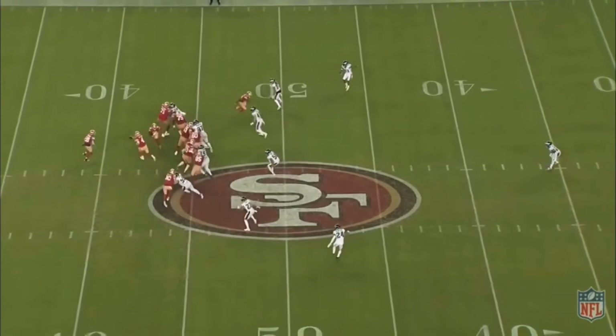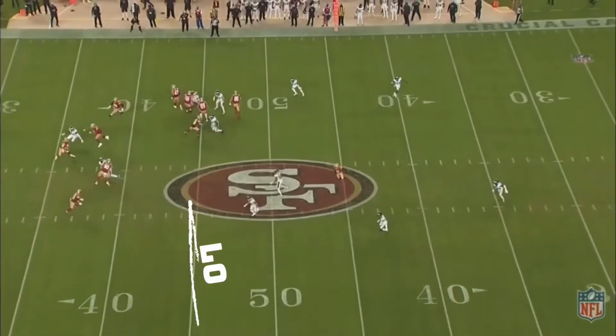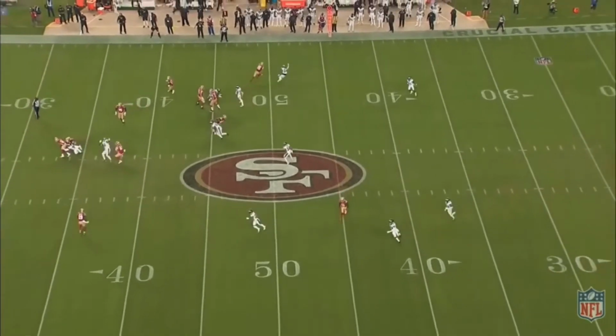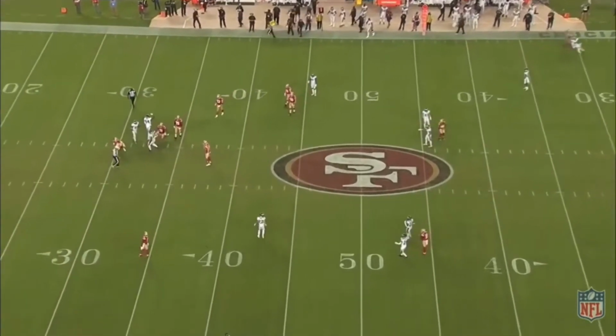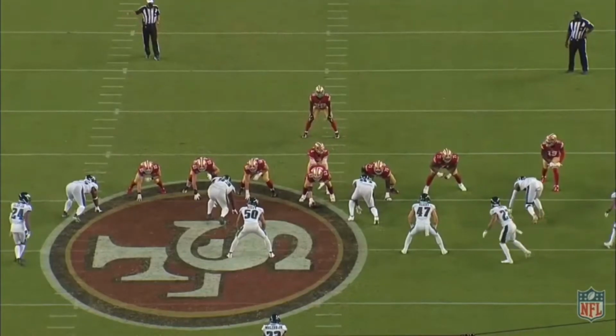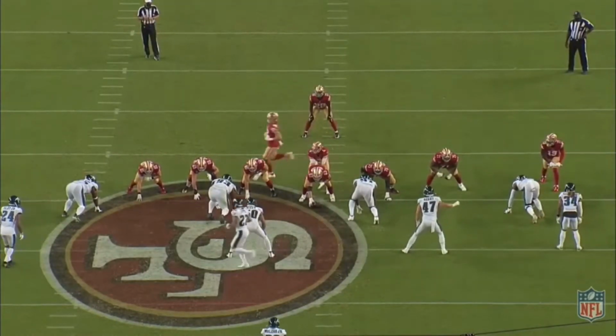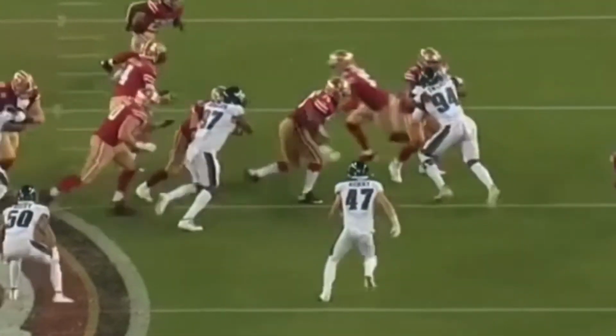Now, Nick Mullens drops back like 15 yards, 20 yards. I'm not really sure what the play call here was, but he did have somebody open on the little wheel route on the side. Didn't get it out to him. Josh Sweat was just there too quick. Now, like I said, I'm not really sure where he was supposed to be going with this ball. I assume it was going to be like a little screen pass, but it is what it is.